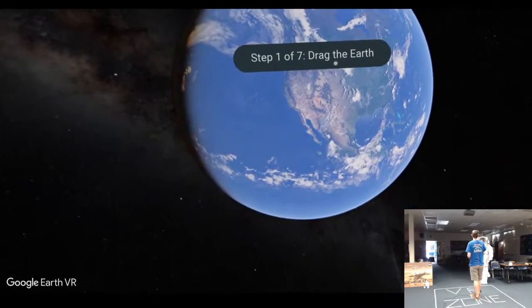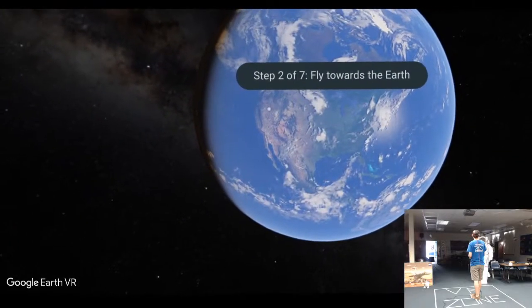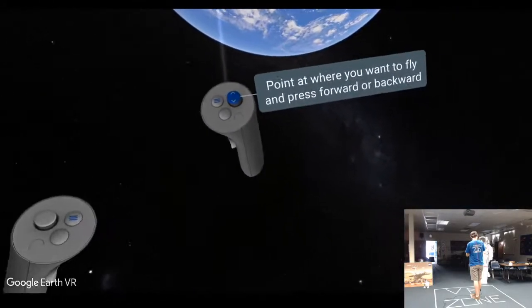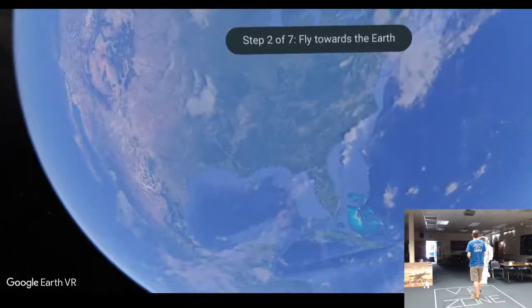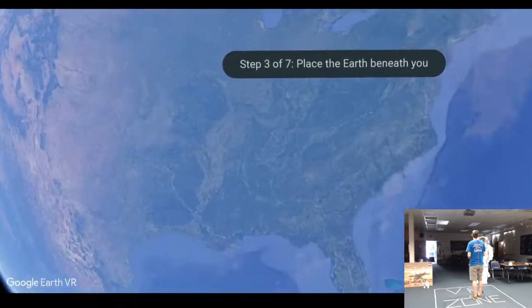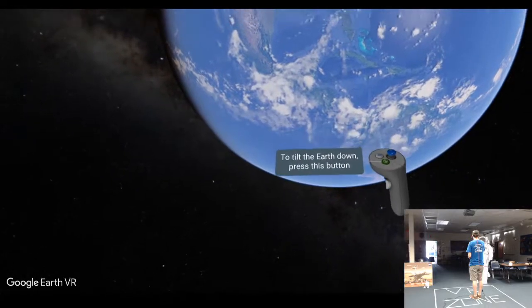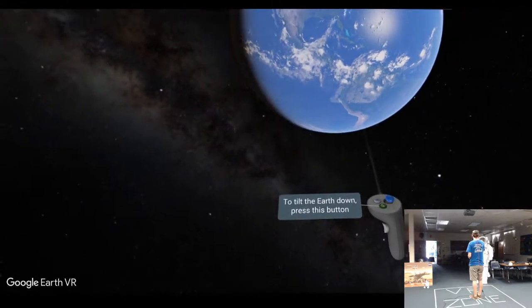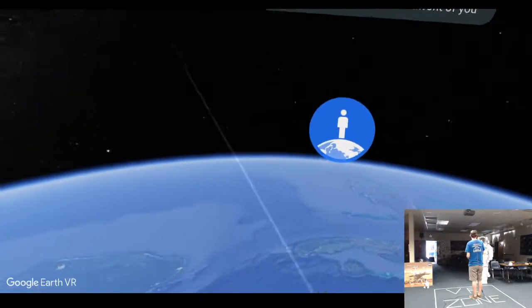Step 1 of 7: drag the Earth. Right, we're dragging. Fly towards the Earth. Point at where you want to fly. Press. Okay, that's easy enough. Look at that. So smooth. Place the Earth beneath you. Tilt the Earth down. Oh, there we go. Gotcha.